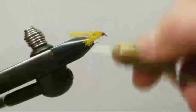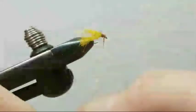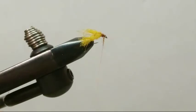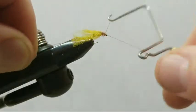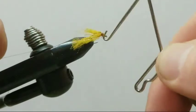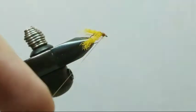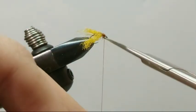And I'm just going to leave it at that. We'll strip that down, get that out of the way. We'll come in with our 1, 2, 3 whip finish. 1, 2, 3. Here we go. Draw it nice and tight, and we can trim off our tying thread.